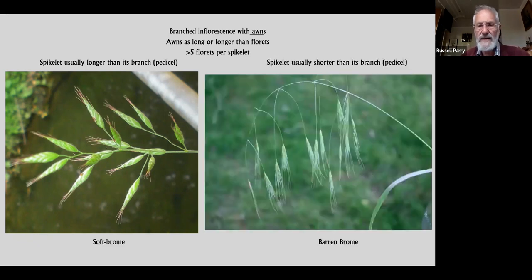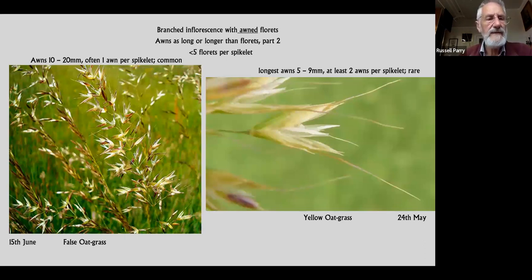I'll have to just flick through these. But these have fewer than five florets in the spikelet. And this is false oat grass. You still see a long awn, but I think you can make out from this picture just two or maybe three florets per spikelet, usually two. And this is a much rarer grass, yellow oat grass, similar looking, but notice the name yellow. It does look a lot yellower green than this one. And look at the awns coming, more than one awn per spikelet.